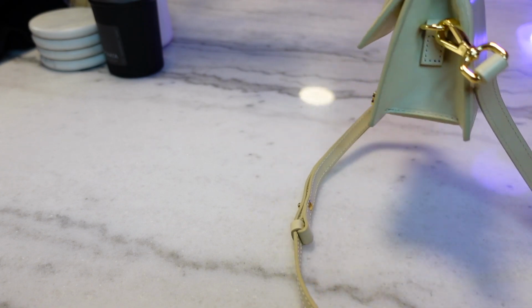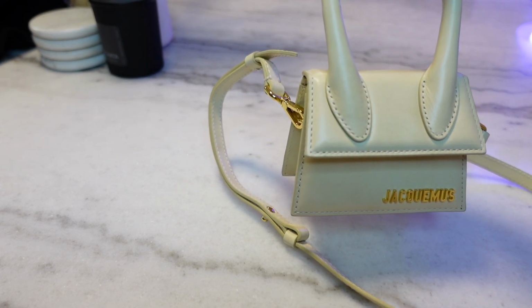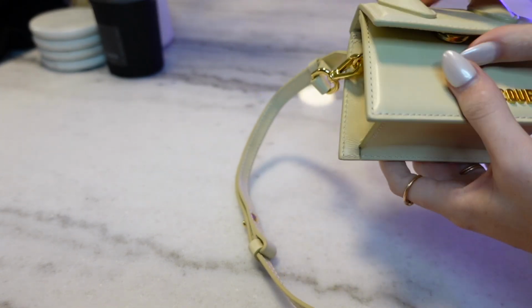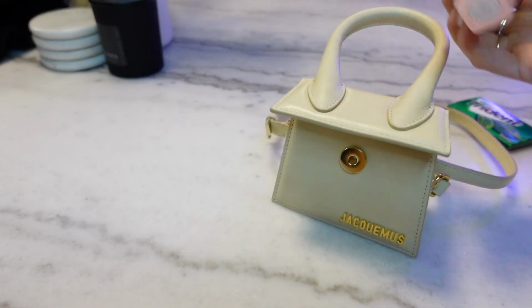Yes, it does close, but it looks full. Like it's got a lot of stuff in it, doesn't it? I don't know. It looks kind of full to me. All right, let's try a lipstick or a lip gloss, something like that.